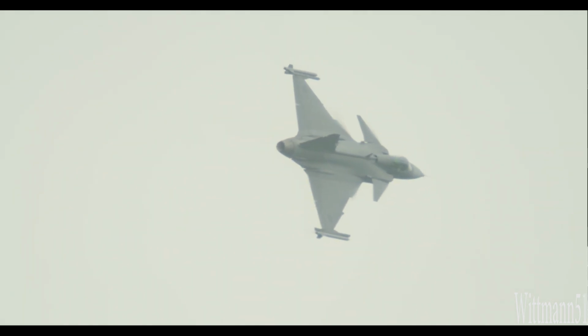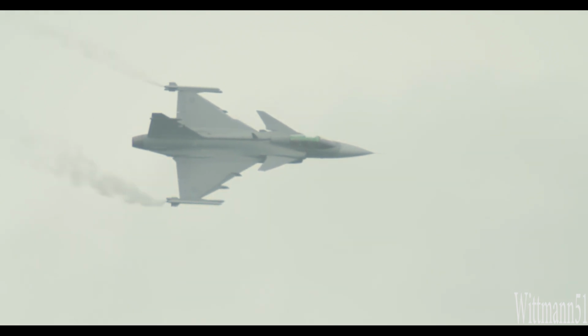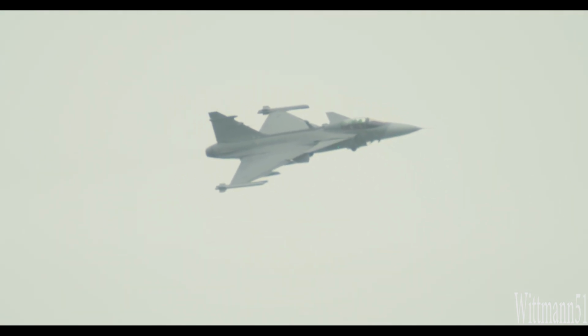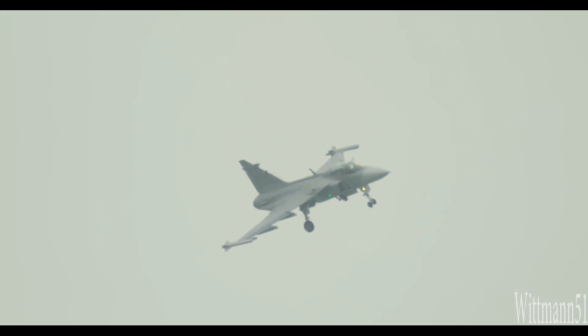Really nice, crisp handling in evidence throughout this display. Yeah, fantastic. And I think the flat displays are very, very demanding on the crews. Unlike the full displays, where there's a little respite during some of the vertical manoeuvres, the G is pretty much on this aircraft for about 90% of this display.